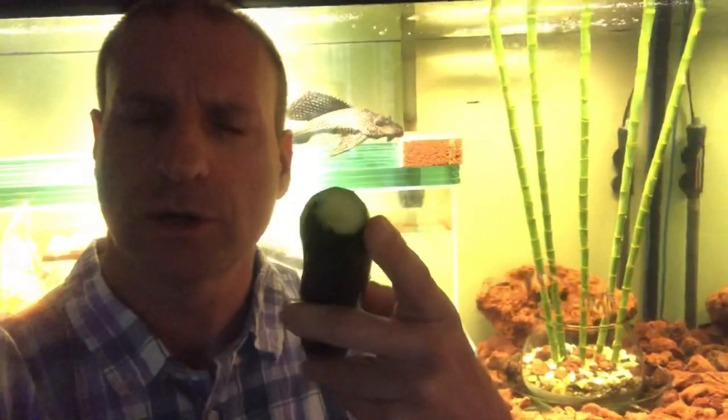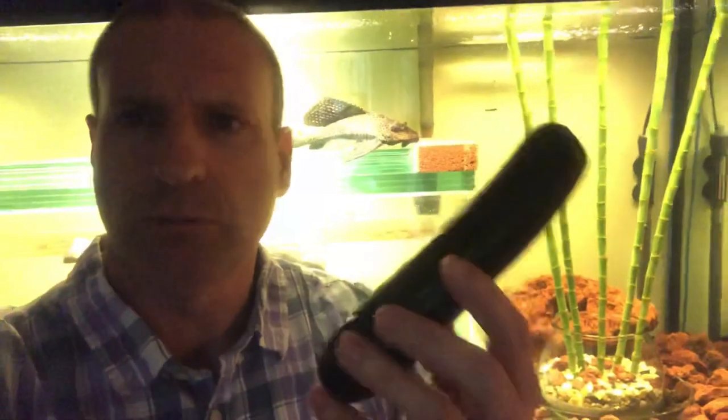We do take off the little stem top because they don't seem to want to eat that part at all. And we do usually wash it, just like we would if we were to eat it. A lot of people talk about blanching them or boiling them or something. We just wash it off, just like we would for us. So we're gonna go ahead and toss this in here.